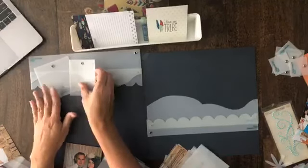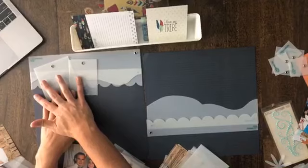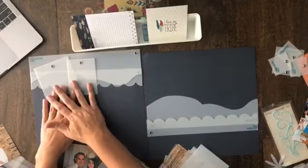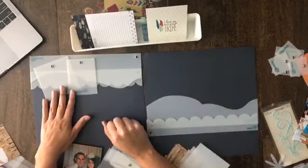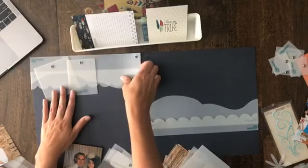So I want it to start the story, and for me, starting the story is just like we read in a book, right? Left to right, left to right. That's how I also go about my pages, is I kind of try to tell a story sometimes. Sometimes it works, sometimes it doesn't, but it's kind of a mental note I take.